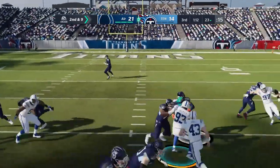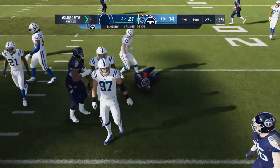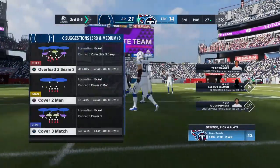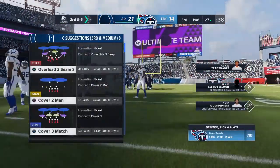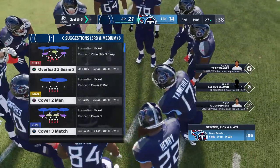They keep it on the ground. This time it's Henry. And he'll fight forward to about the 27-yard line. Only gets 3 yards there on the heels of the 1-yard pickup. Sets up 3rd and 6.